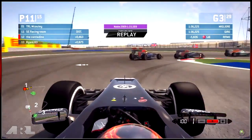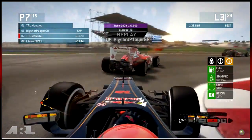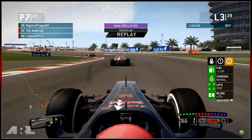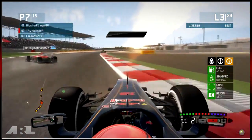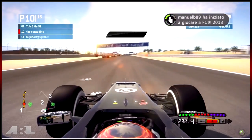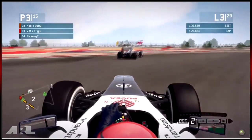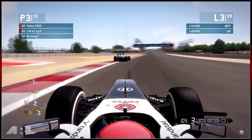And this is Contadins diving up the back on the inside of ST Racing Team. This is where it started, Matthew. And just continued on from there, as we see MoNsTeR on the back of Big Shot, but under pressure from Jason97 already. And there goes Big Shot, exit stage left, and that's exactly the reason why he dropped back down through the field. And he's now battling, of course, for the lower run for the points and trying to get himself into the top 10.